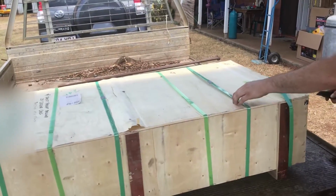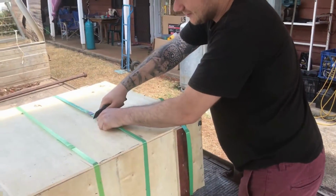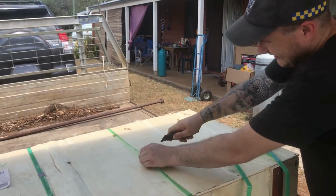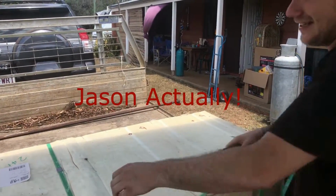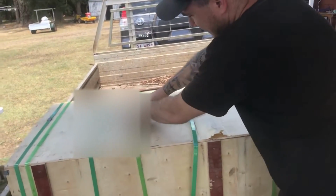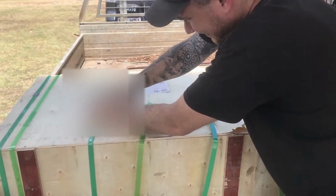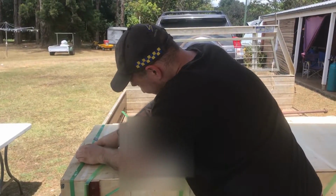And where did we get this from? DTM Tools in Melbourne, who are very good to deal with. What's that guy's name? Was it Paul? Anyway, sorry if the name's wrong. We chose it because we really like the colour, and that's the reason we chose it. So we'll be back in a second when this box is open.